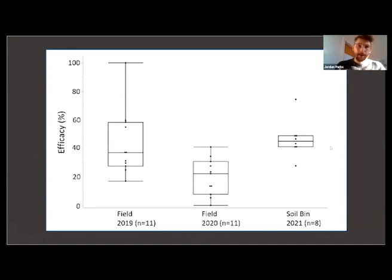And so this year I'll be comparing soil bin experiments specifically catered to ones I designed in the field, so then I can statistically compare those.